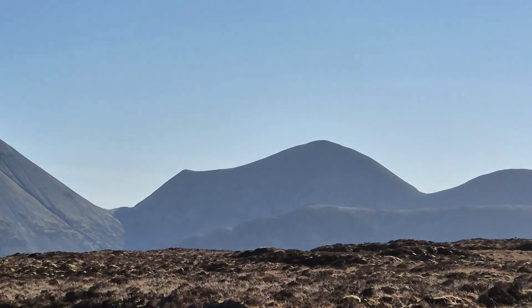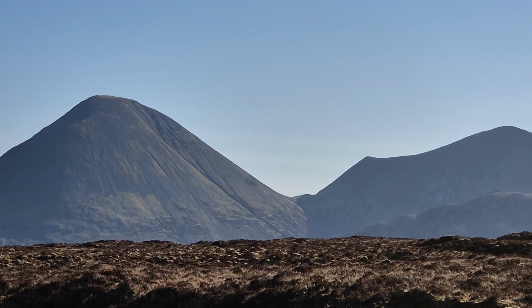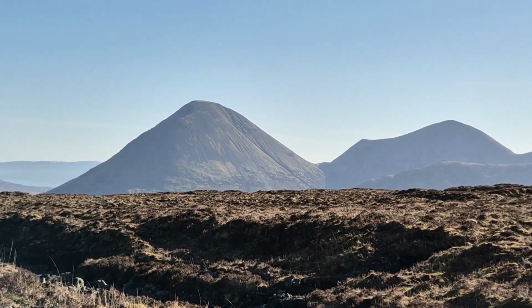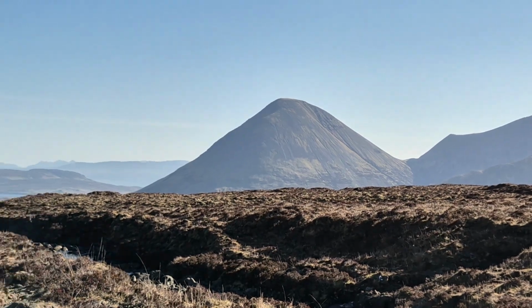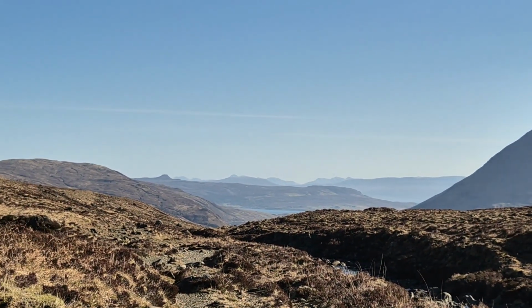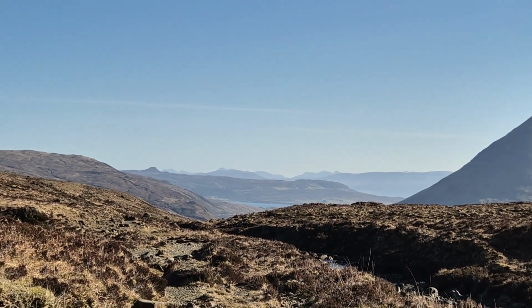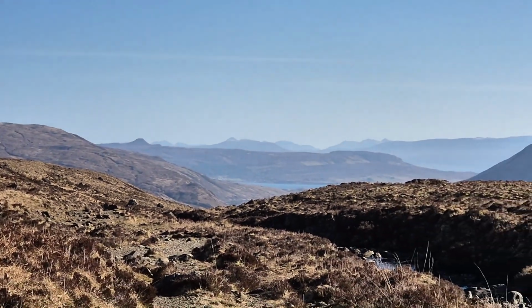And then you've got the reascent up to Glamaig, which apparently by all accounts is absolutely awful. I can't see how somebody managed to do the hill race up and down in about 45-50 minutes, I think the record is. Just looking out towards the mainland, right in the distance. There, it's the mainland. And then this bit in front of us, with this flat top mountain, that is the Isle of Raasay.